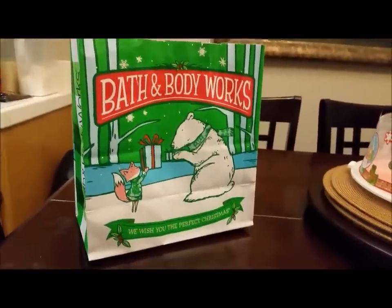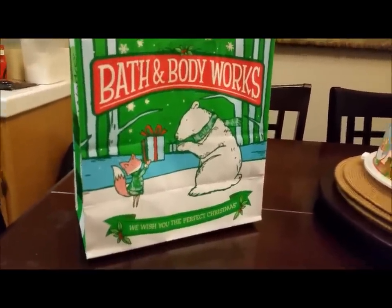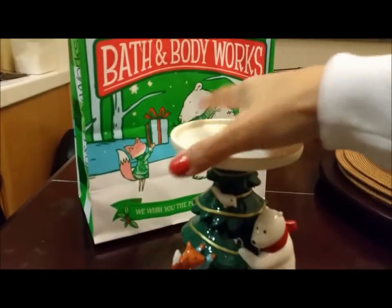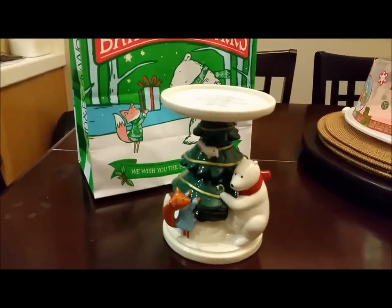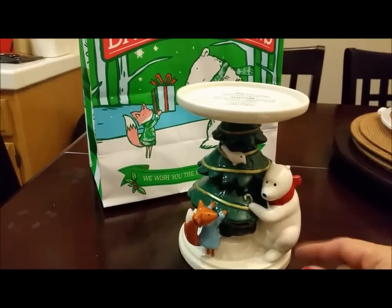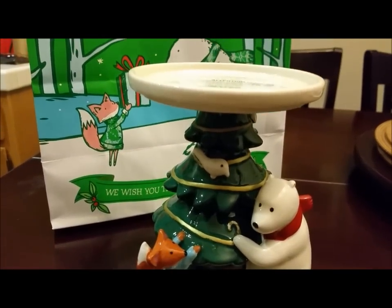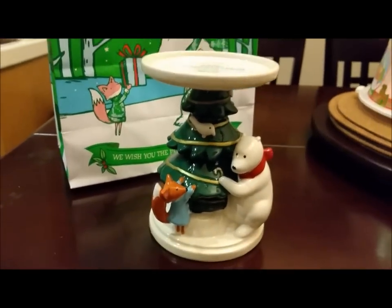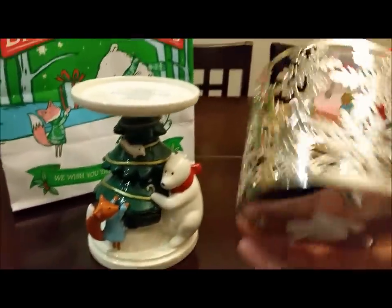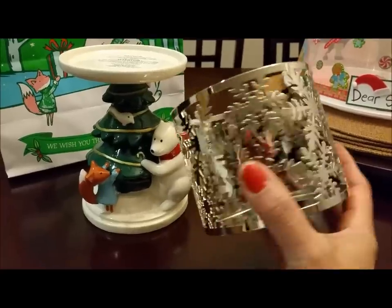Okay, so now from Bath & Body Works. Before I go into what I bought, let me show you what my best friend Kathy bought me. She bought me this cute stand for my candles. She knows I love polar bears, and so she got me that cute stand, and I absolutely love it. She also got me this cute sleeve for my candle, and I love it.